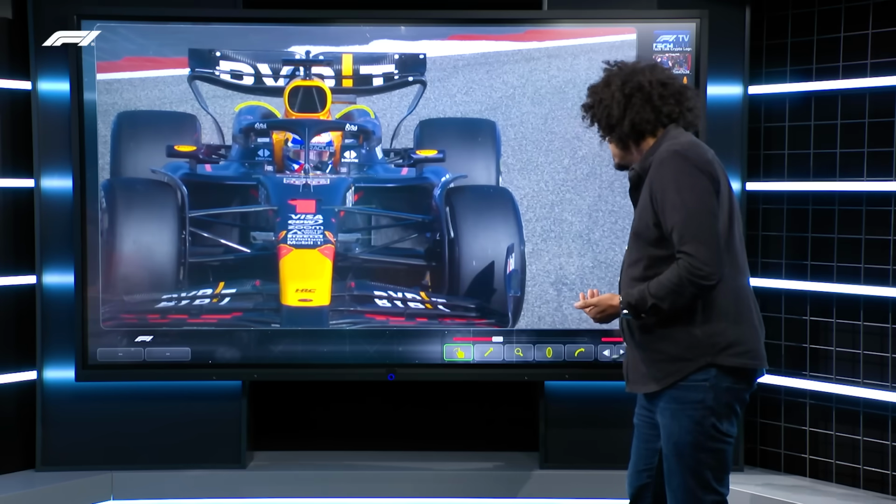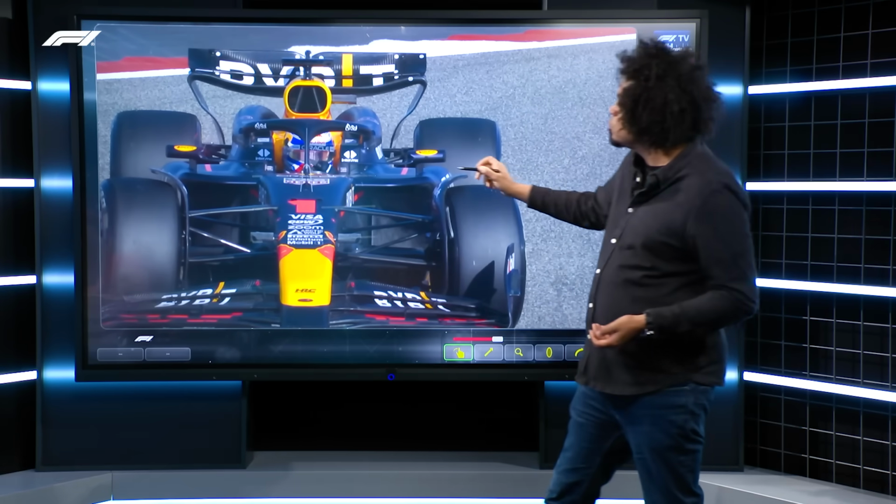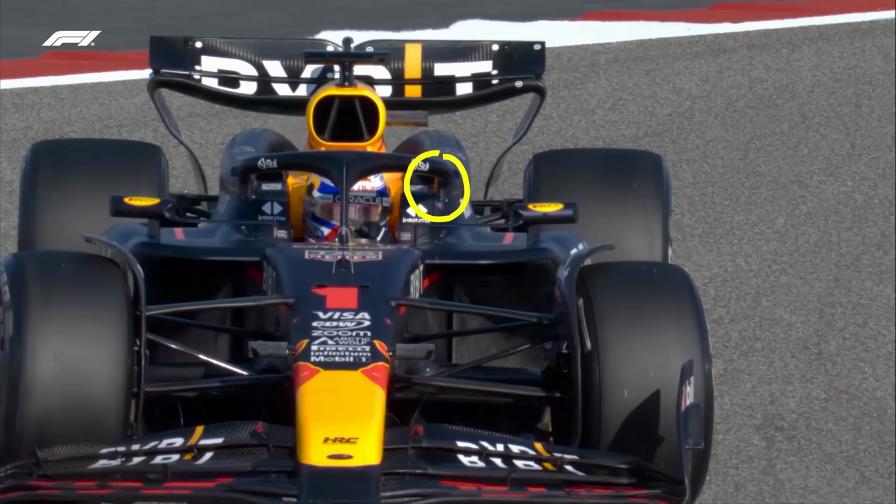But for me, the really interesting section isn't just these shoulder coolers. Well, I don't think we can call them shoulder coolers. The little cooling inlets either side of the driver's head. Now, that was a big revelation in testing.